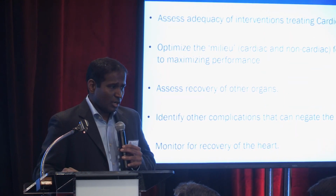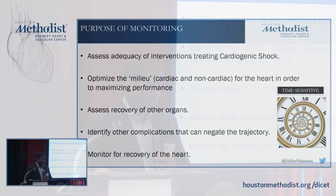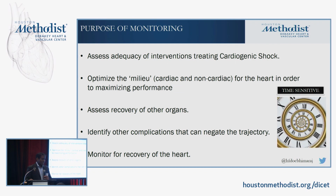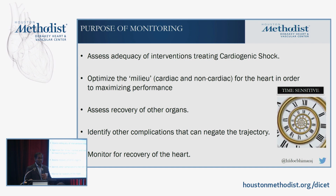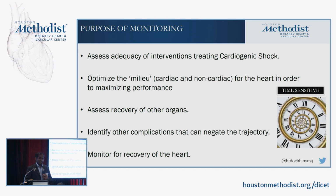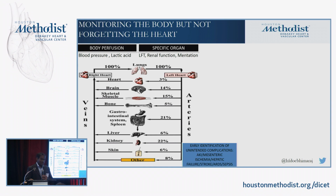And certain concepts of shock are, it's not just assessing the adequacy of the interventions that are important, assessing the recovery of the organs that are important, and monitoring the recovery of the heart is extremely important if you're in the setting of STEMI or any other recovered myocarditis, but everything is time sensitive.